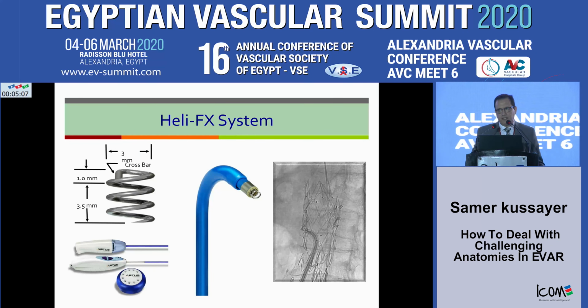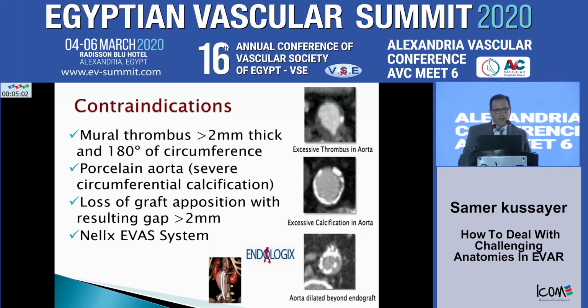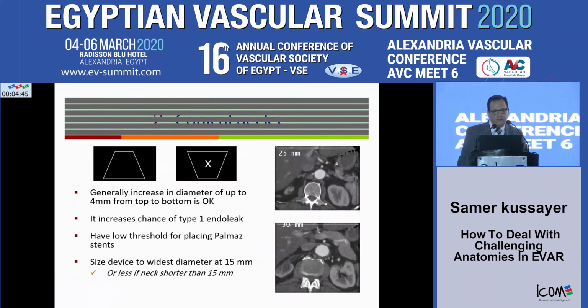What about Heli-FX? Heli-FX can be done if you have a short neck down to 4 millimeters. But again, it cannot be used if you have mural thrombus around 180 degrees with more than 2 millimeter thickness, if you have a porcelain aorta, or if you lose the apposition between the graft and the aorta of more than 2 millimeters, and of course it cannot be used in the Nellix devices.